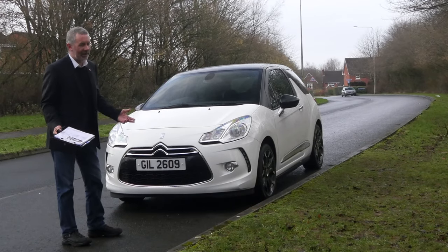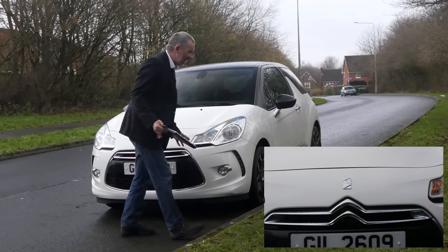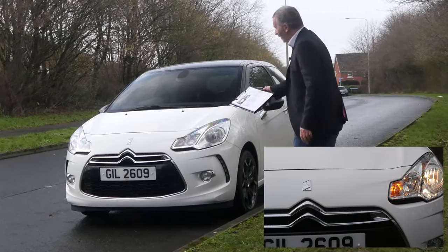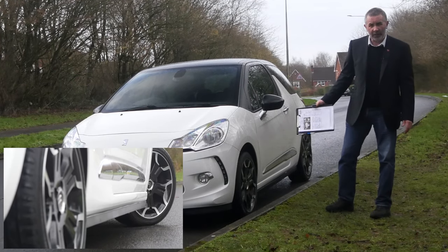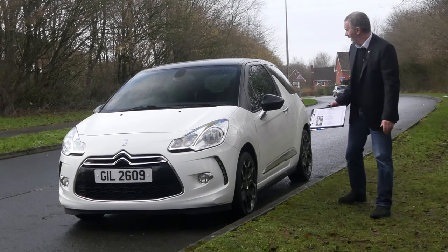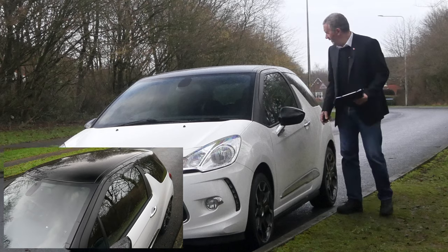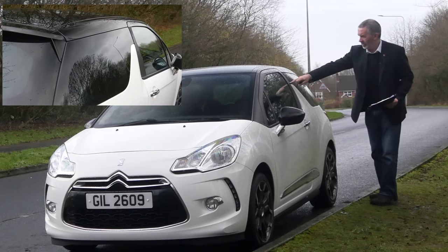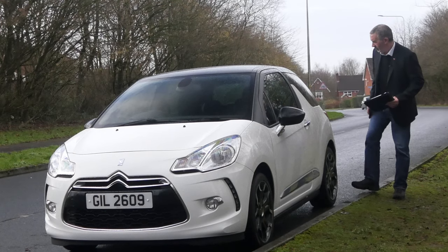Really nice car, kind of a designer spec car these days. We've got kind of piano black there, white, chrome trim, diamond cut alloy wheels with black centres, the contrasting door mirrors and roof as well, rear privacy glass, which is kind of one piece of glass from the B pillar to the C pillar.